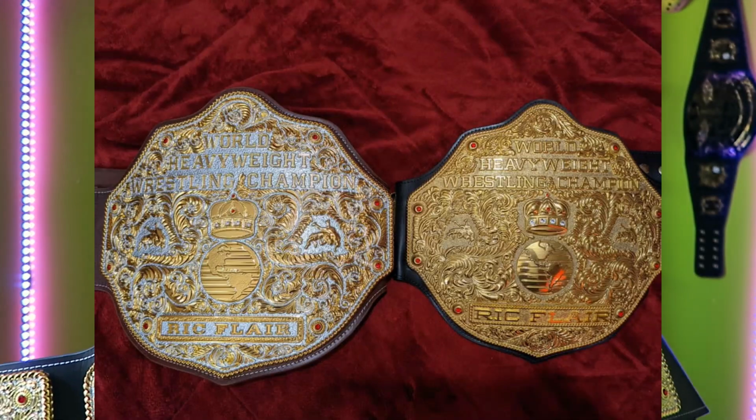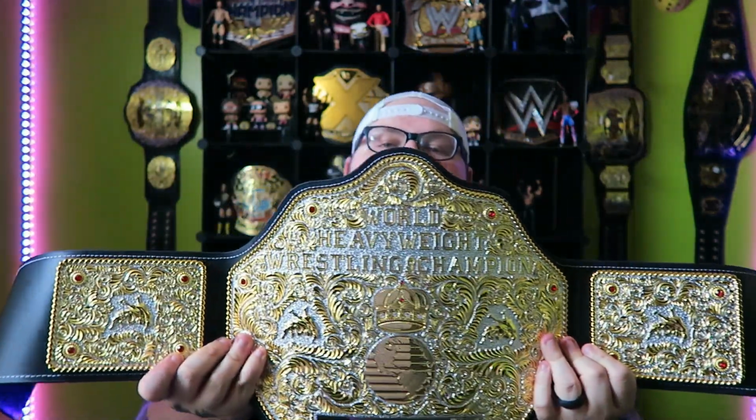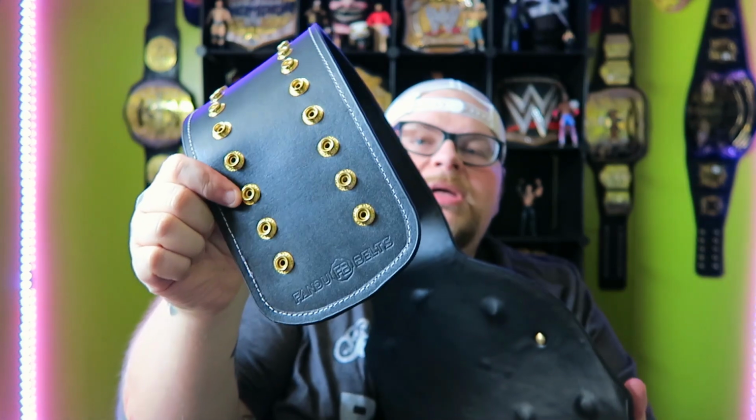I love the way they made the main plate a lot bigger than the predecessor Big Gold that they have on their website for about $200 or $300. This one is a lot beefier, a lot bigger. I love the way that they improved the leather compared to their old vinyl straps. This one is a little bit thicker. They do have their logo at the bottom of the leather as well.